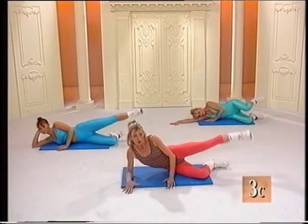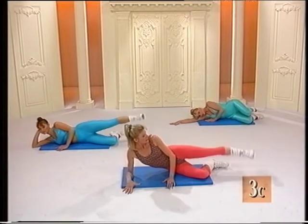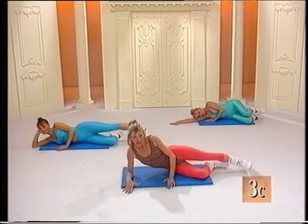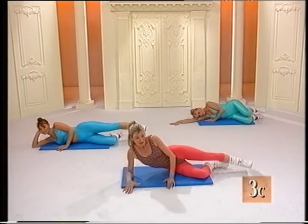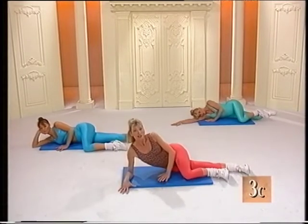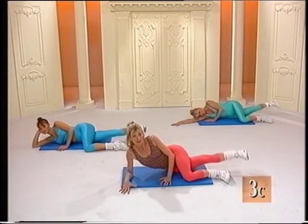Four more. Two more. Half time and lift up, up, down and down. Up, up, down and down. Taking me across, just relax a minute. Straighten the underneath leg, let's work the inner thigh. Body in a straight line, here we go. And lift. Good.